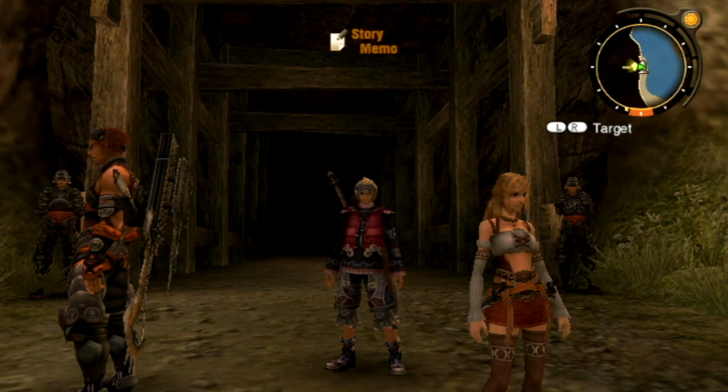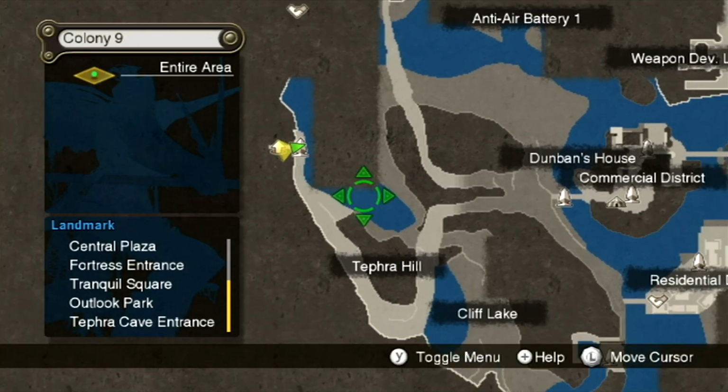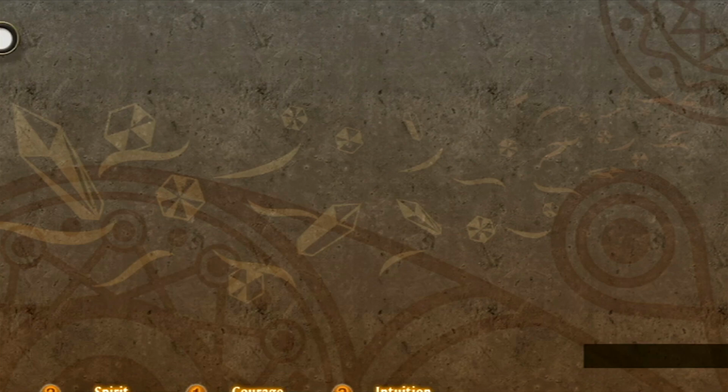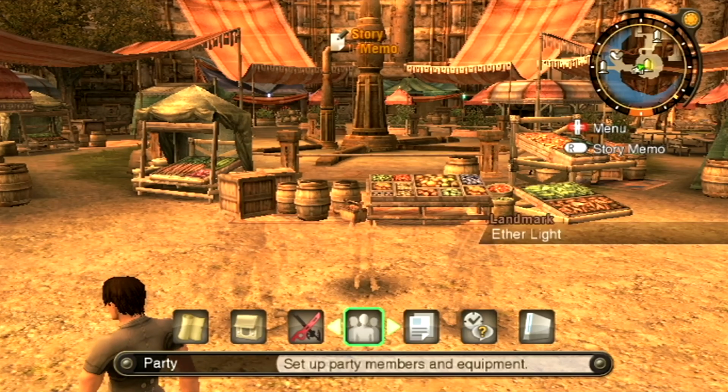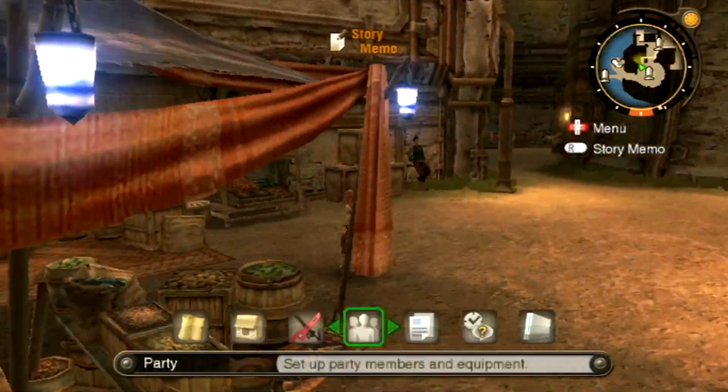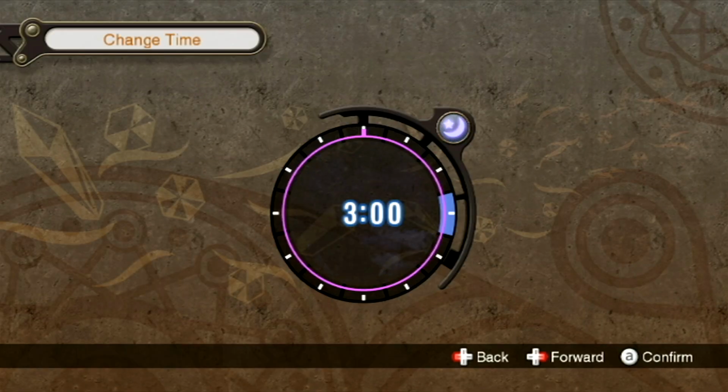But are we done here? Not quite. I want to head back to the commercial district. I know. I made all that progress towards Tephra Cave, and I'm just going back to the colony to do more quests. Okay, I know, it's kind of painful, but there's a quest here that we could only do with all three of them together. We haven't had them all together until now. And there is quest text that's going to be important coming up pretty soon, so I wanted to tackle it right here and now. I'm going to switch control over to Fiora and switch the clock over.